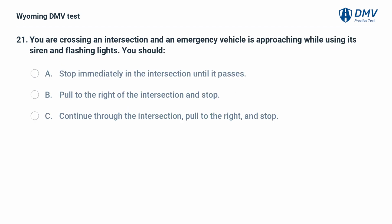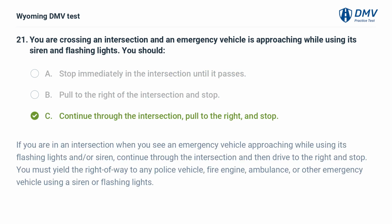You are crossing an intersection and an emergency vehicle is approaching while using its siren and flashing lights. You should A. Stop immediately in the intersection until it passes. B. Pull to the right of the intersection and stop. C. Continue through the intersection, pull to the right, and stop. C. Continue through the intersection, pull to the right, and stop.